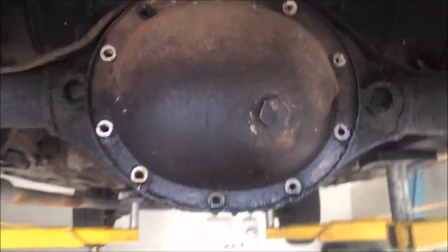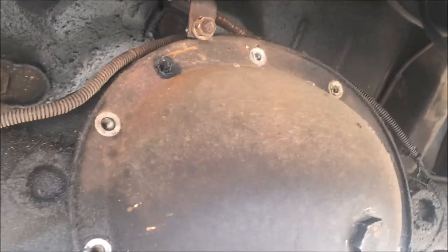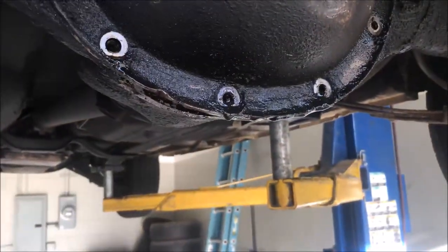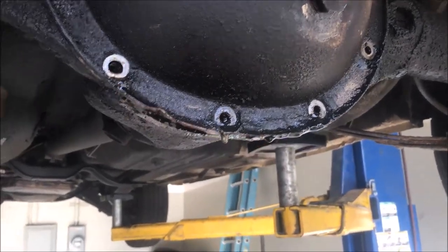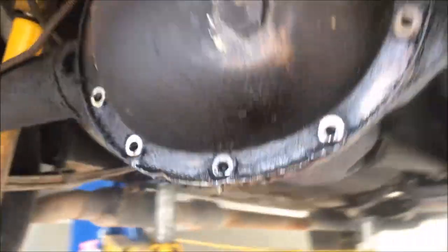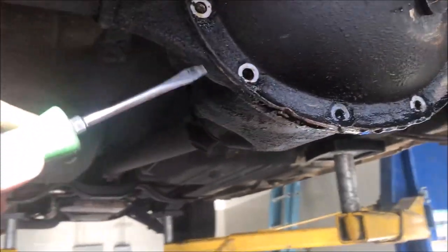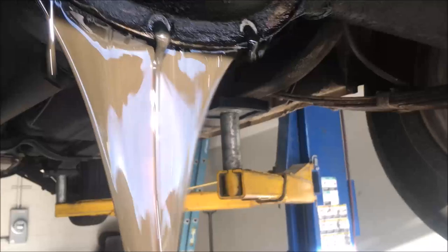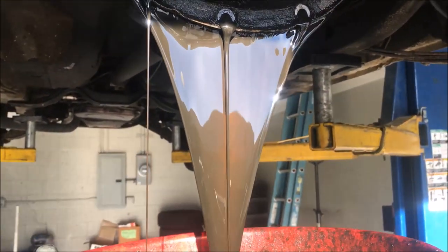So I am servicing my differential while fixing the leak. Yeah, it's been leaking for quite some time and I just haven't done anything about it. It leaks so slowly that it really doesn't lose fluid. But there's no drain plug on an AMC 15 rear end, so there's just the fill plug. So what you do is take all the bolts out, get a screwdriver and just do that, and then let all the fluid drain out.